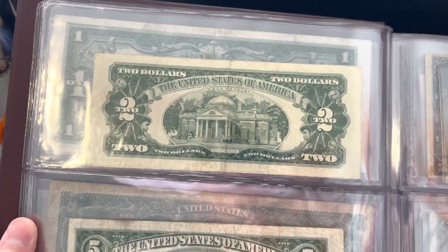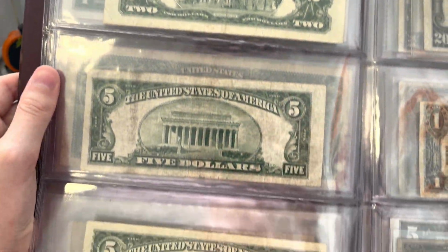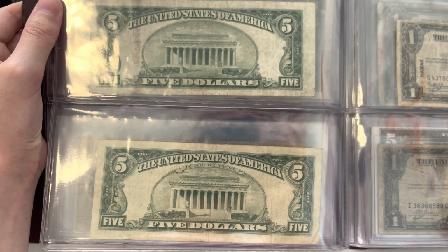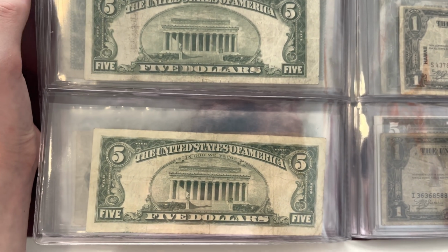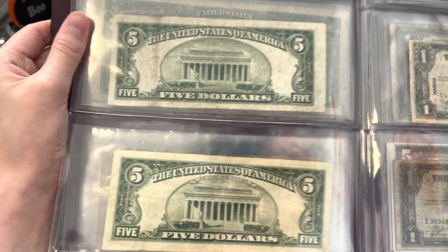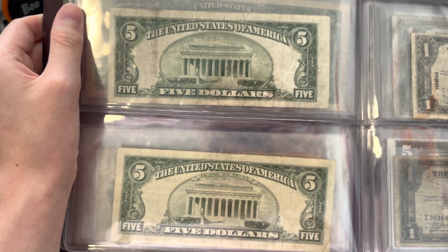Here, the same thing. We have Monticello on the back, and In God We Trust. And here we've got the United States of America. Again, got the big change of the In God We Trust, as it is after World War II and after the 40s. And that is when we will have entered the Cold War with the USSR.